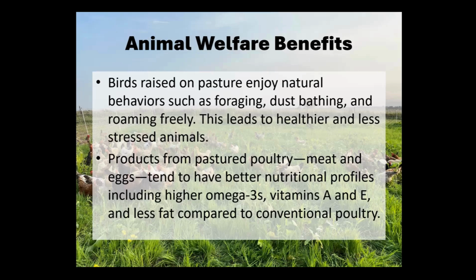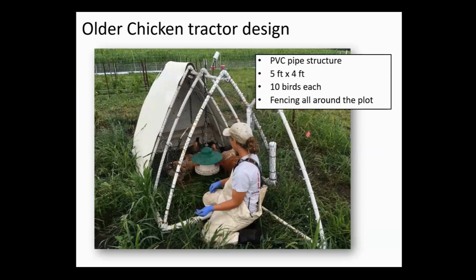Because we did experiments in which we had pastured poultry and then the same breed in confinement inside, we were able to do a side-by-side comparison. We made our chicken tractor and we learned different iterations of it. This was a chicken tractor we made at the Horticulture Research Station in 2017, 2018. You can see we made all of this with PVC and a wire mesh. It was a PVC structure, 5 by 4, so 20 square feet, with 10 birds each. And we still have fencing around just so that these birds are safe from predators.